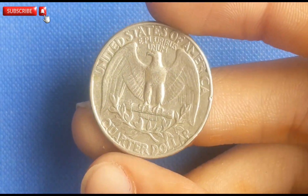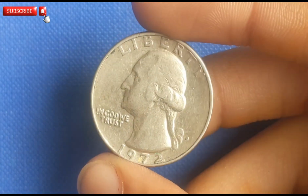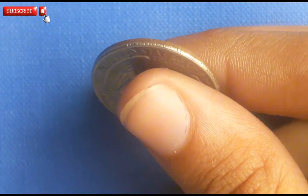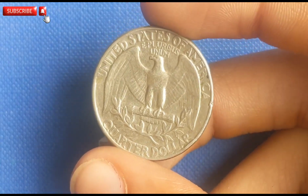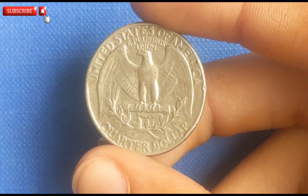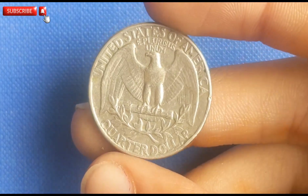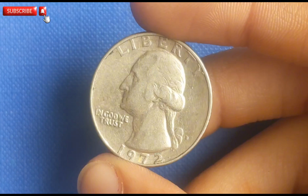The Washington Quarter series began in 1932, originally intended as a one-year commemorative coin celebrating the 200th anniversary of George Washington's birth. However, the design, featuring the left-facing profile of the nation's first president, proved so popular that it became a permanent fixture in American coinage. Designed by sculptor John Flanagan, the Washington Quarter has since undergone several changes, but its core aesthetic has remained largely intact, preserving the legacy of Washington's image on a coin that millions of Americans use daily.